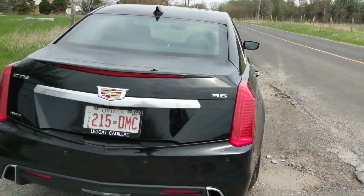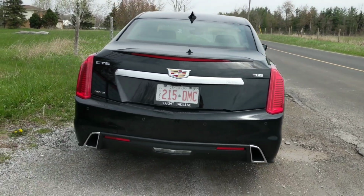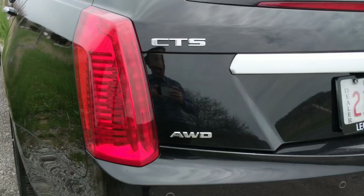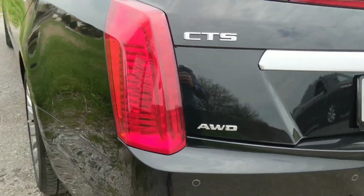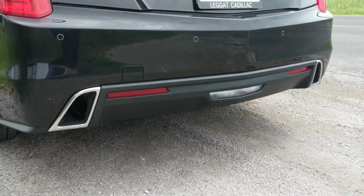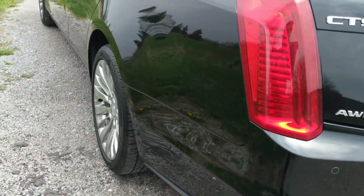Like I mentioned, that's the 3.6 naturally aspirated engine. There's no turbos, which is something I really like about this car. Also, that's the all-wheel drive. You got a really cool exhaust design there as well.